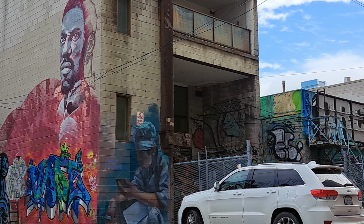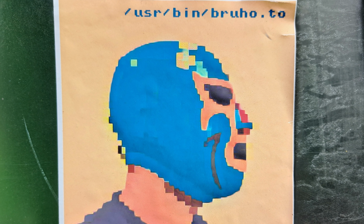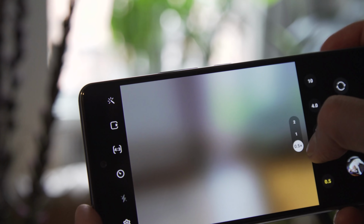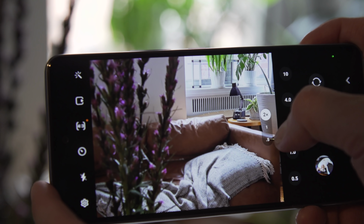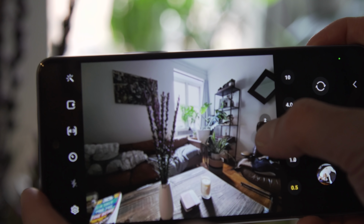On a sunny day, the camera and Samsung's imaging software consistently capture photos with vibrant colors. It's also surprisingly good at preserving both shadow and highlight detail in high contrast scenes. It struggles when there isn't a lot of light, producing images with a noticeable amount of noise, but that's something you see on a lot of mid-range phones.